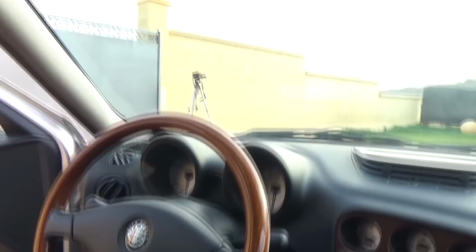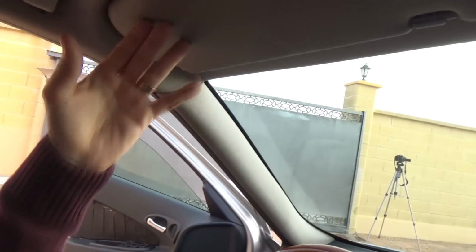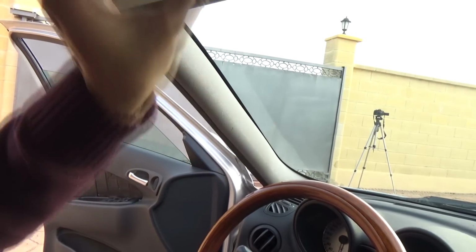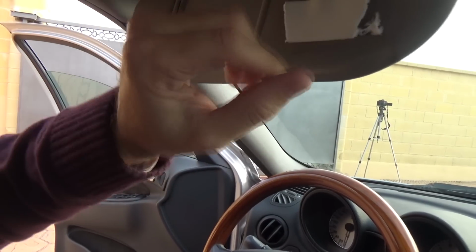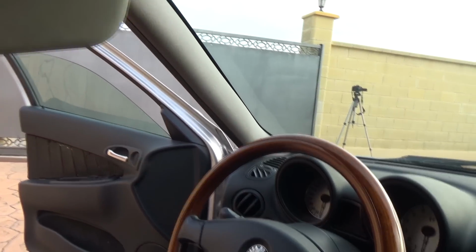The real bugbear of mine is the sun visor, which doesn't appear to want to stay up. It just falls down. I put some sticky stuff on it the other day just to try and keep it up, but even that's not working, so I'll probably have to replace it. I don't know if it's easy to fix or not, but get out of the way because it's very annoying.